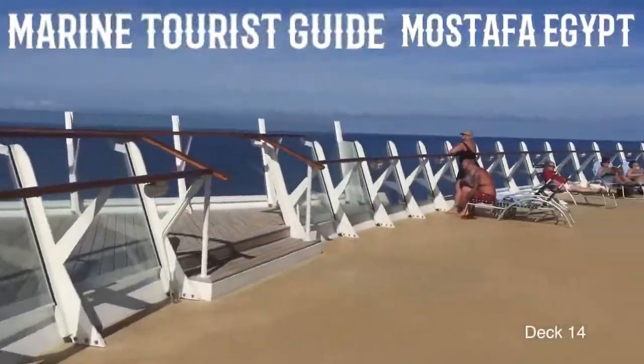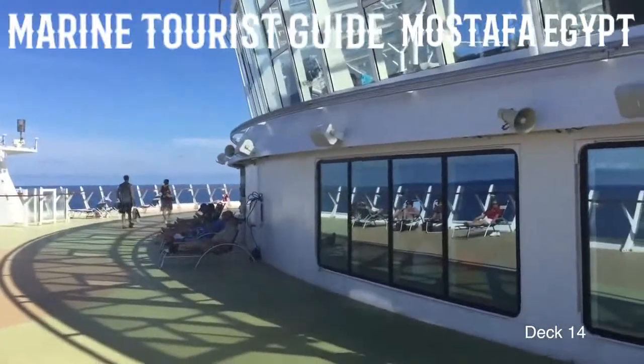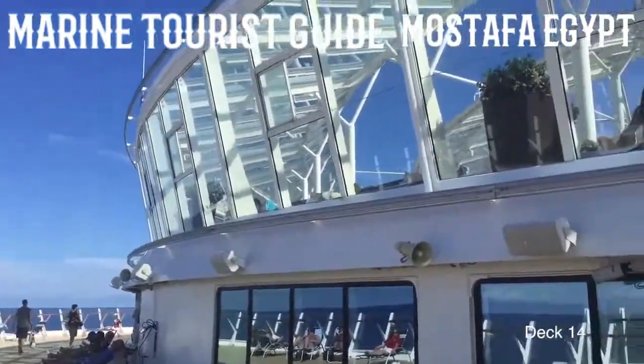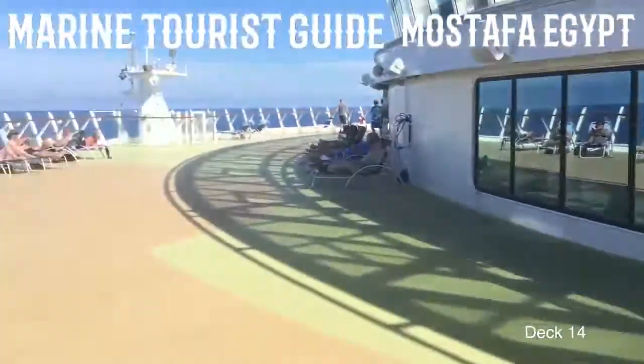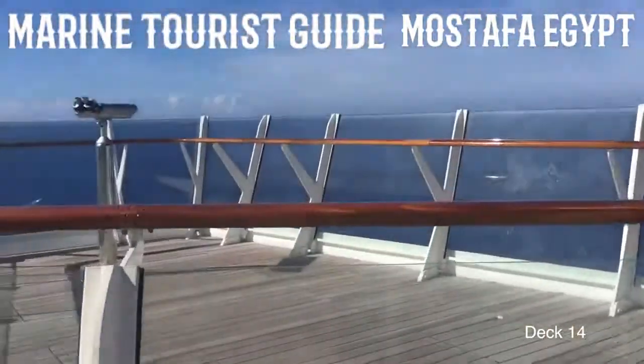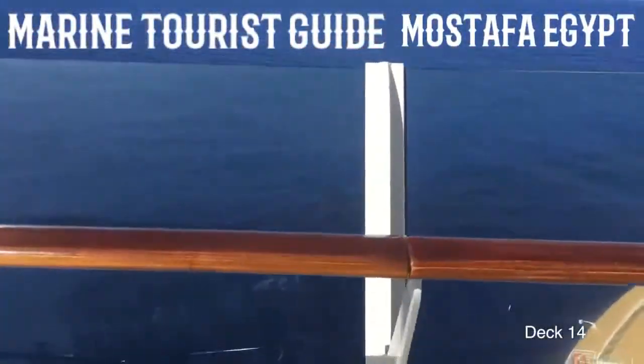You can get a sense for just how wide this ship is. Remember, just above us on deck 15 and 16 is the solarium, and this is just down in front of it. You have to access it from this one door on the port side on deck 14. They have these little lookout towers, and we'll actually be just above the bridge now.